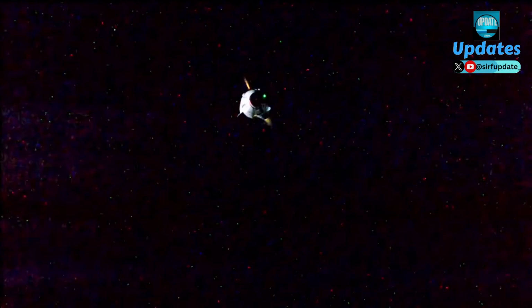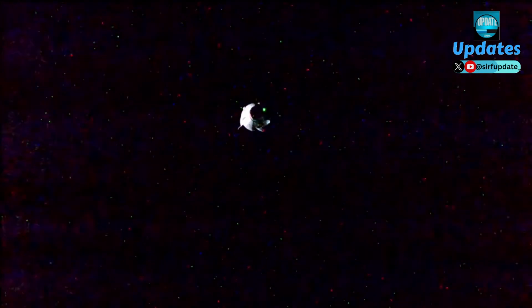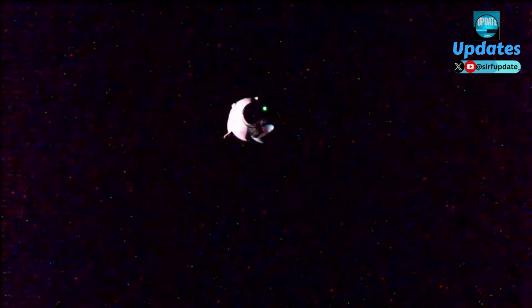And we received confirmation of a great depart burn 1 as Dragon continues to back away from the space station. This departure burn lasted about 22 seconds.